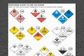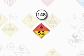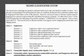If you see a placard with no words, there'll be a hazard class number at the bottom. Reference the placards page and then go to the corresponding orange guide for instructions. For a complete listing of hazard classes, see page 14 in the white pages.